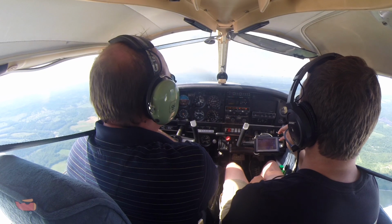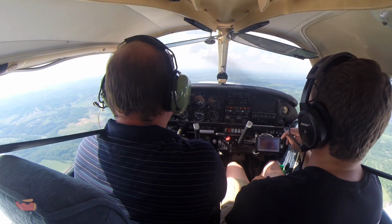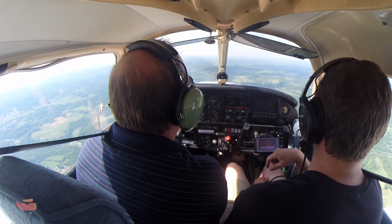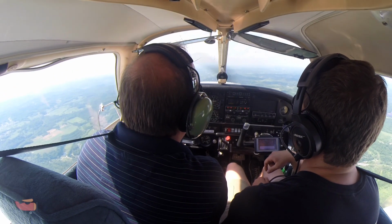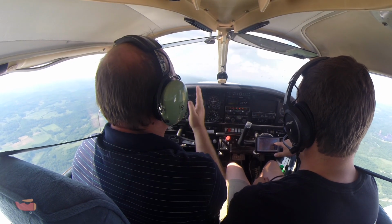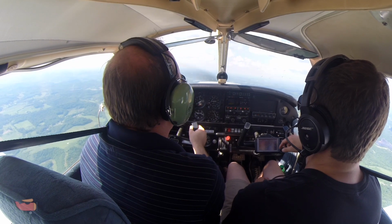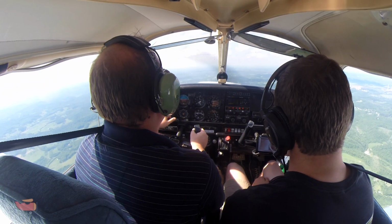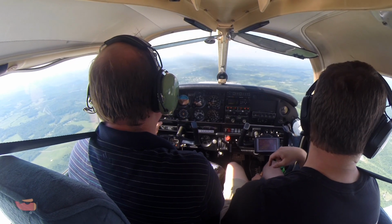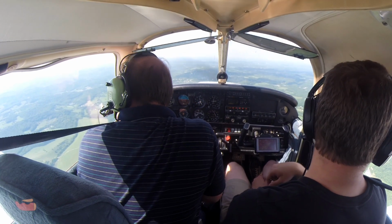Pretty cool. So how often do you keep your eyeball on those two compasses? Probably once every 20 minutes or so. Yeah, because I'm more than 10 degrees off. I also got to remember they're backwards, so it actually isn't quite that far off. No, it's not too bad. All right, give me a left turn to the west. We'll kind of swoop back on in. Okay.